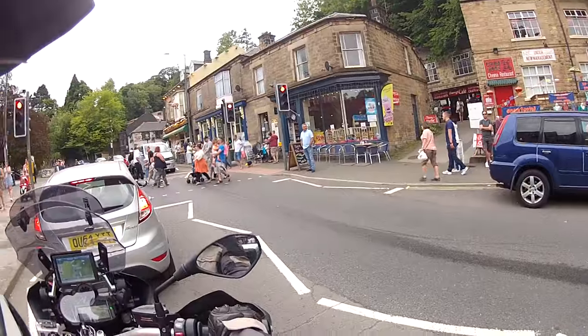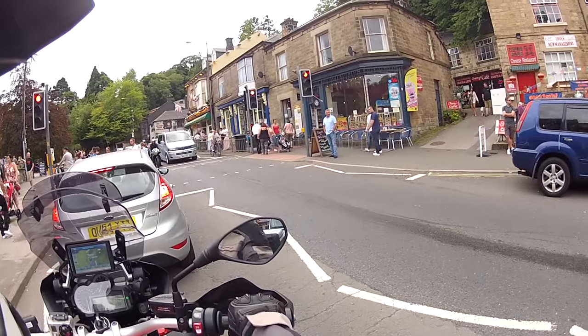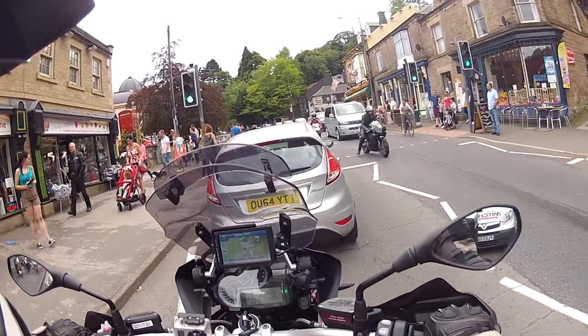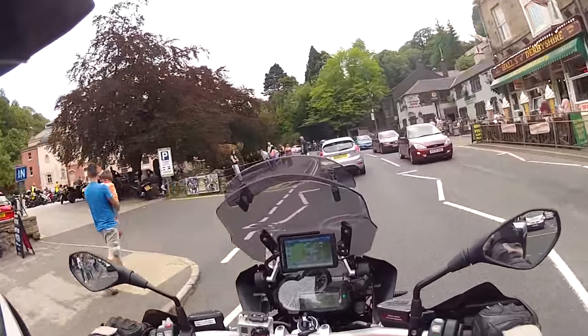Well, really enjoyed that. Well worth a ride down here just to have a look through. Hope you got a glimpse of that. Hope the camera picks some of that up. Excellent. Must come down sometime on a quiet night and have a look around. Anyway, hope you enjoyed that little ride through the Peak District. I think we can call the Peak District done for this year. I'm sure we'll be back again next year. Some amazing riding to be done here.